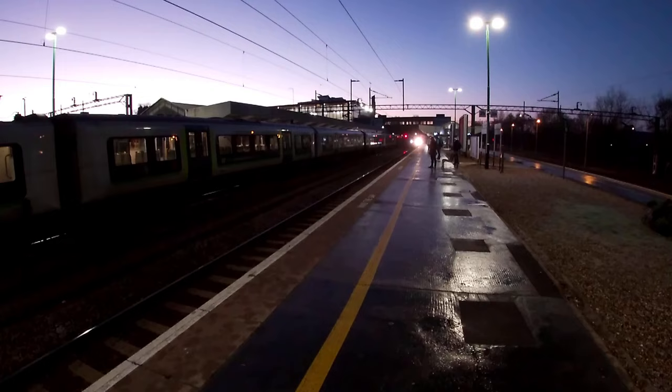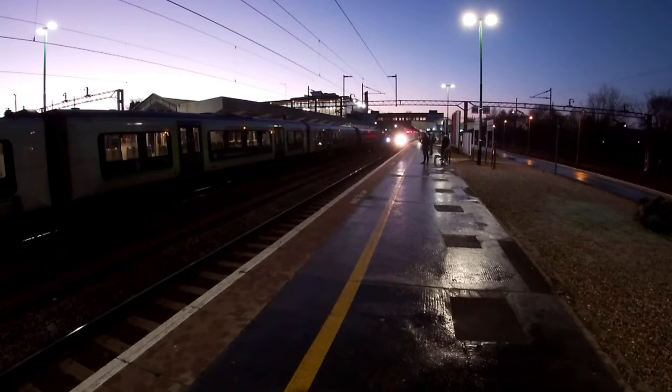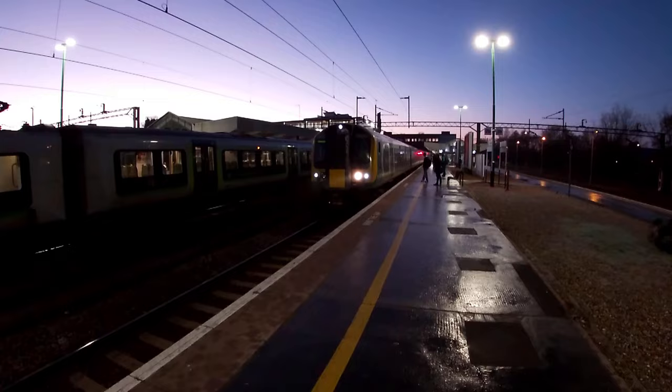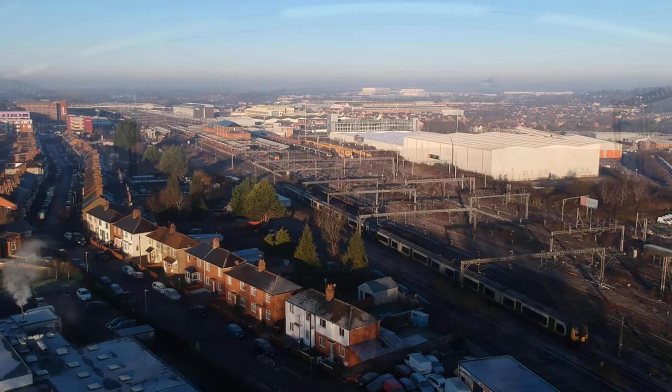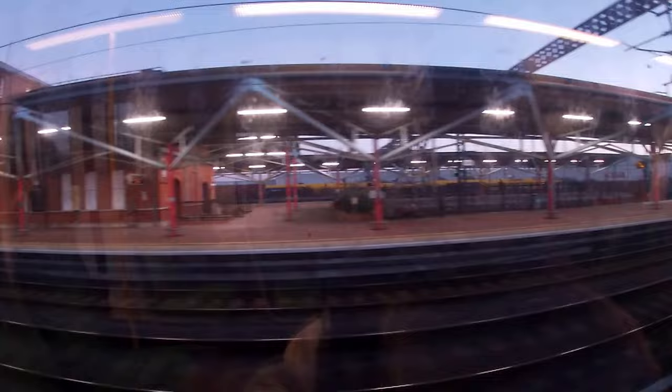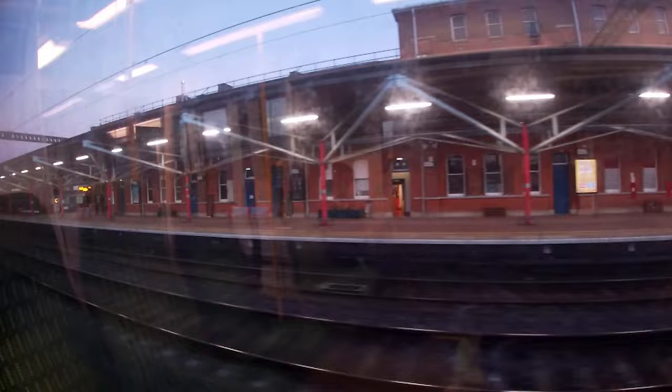And here it is. Our train to Rugby. And it is going through to Birmingham New Street. I only want to go two stops down. So, 350235. Lovely. Welcome aboard this London Northwestern Railway service. Here we are then. Party time. Let's go have some fun.